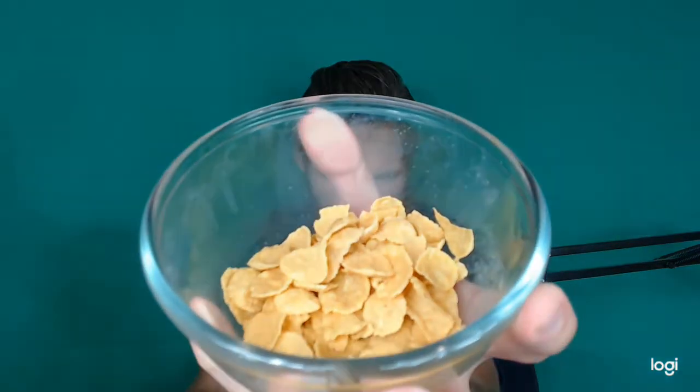Now the Millville Corn Flakes. Already, these look different. These look processed. These look like Frosted Flakes almost. There they is. It's rounder. Much harder. Not as crispy. Not as light.